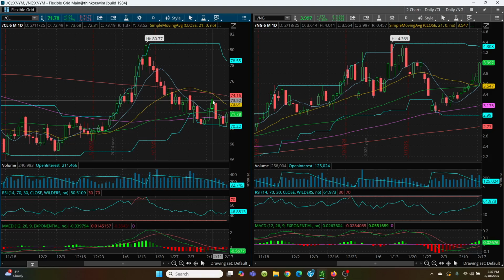We have 73.68. But realistically, if you can crack above that 50-day and that 21-day, you're going to this 200-day right here at that 74.16 level, okay? That's what we're looking at. But again, this one day does not make a market, so let's just see how this all shakes out.